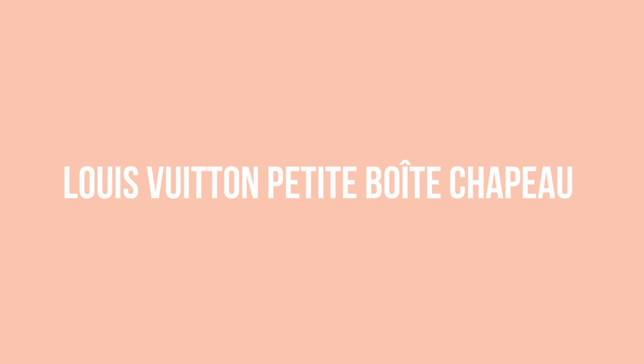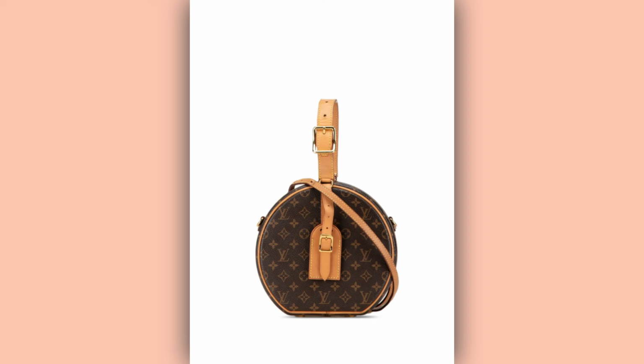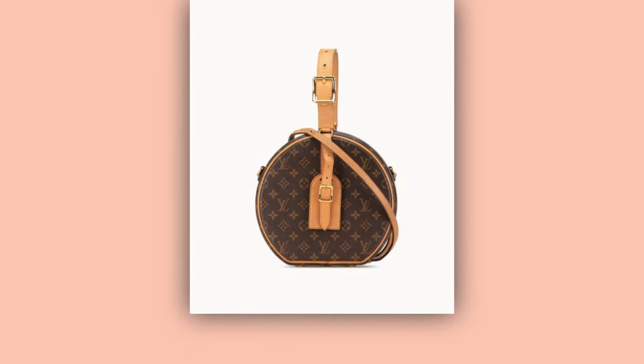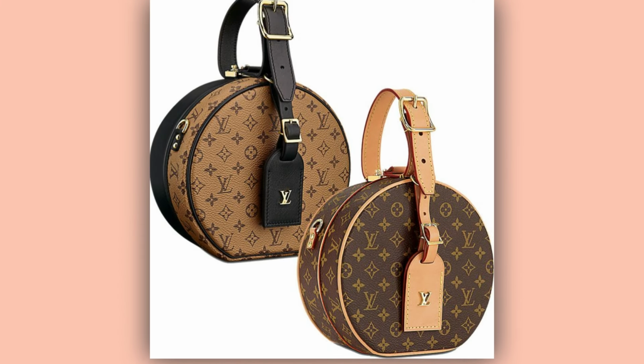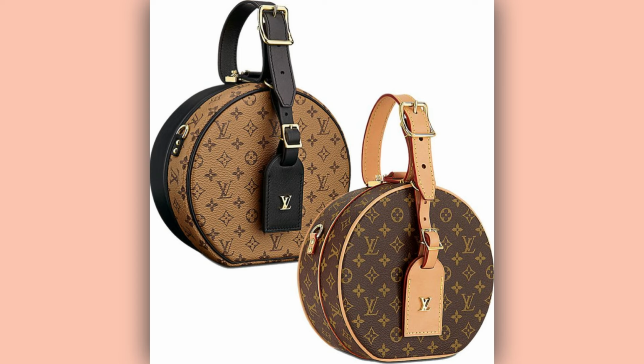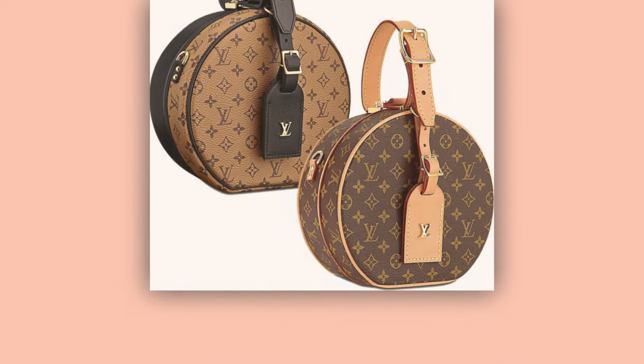8. Louis Vuitton Petite Boîte Chapeau. Let's end with a showstopper. The Petite Boîte Chapeau is one of the most photogenic and whimsical bags Louis Vuitton has ever released. Inspired by vintage hat boxes, this mini bag is part sculpture, part statement piece, and when styled well, it can take your outfit from simple to stunning.